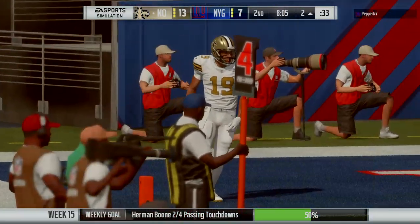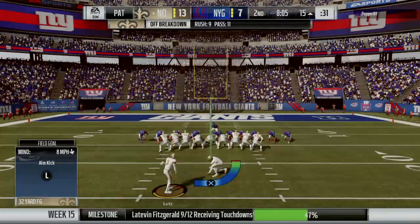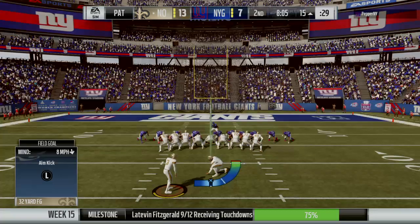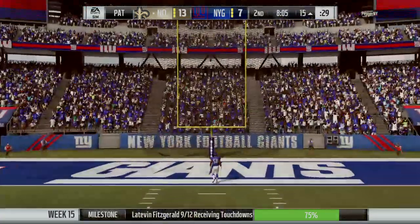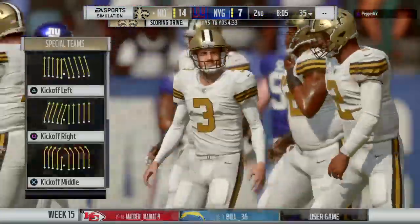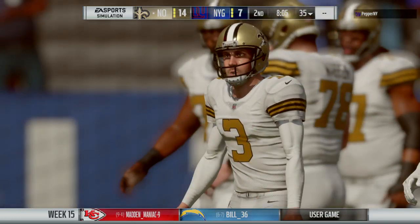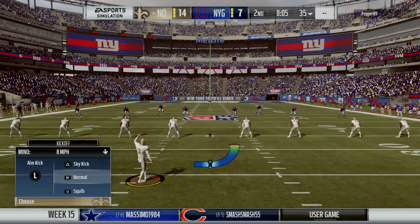Saints are able to cash in for six. Lutz will look to add the extra point. All drives that result in points hurt a defense, but when they are the sustained variety, play after play, and they just can't get off the field and stop them, that can be demoralizing. Lutz with the extra point, and that makes the score 14-7.